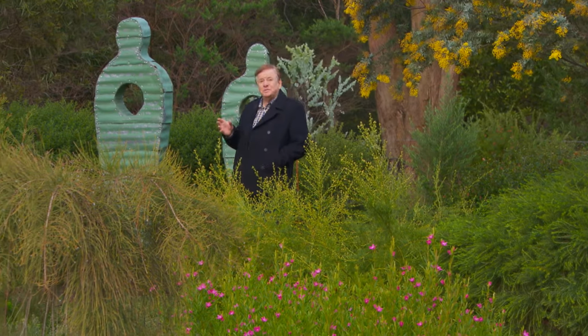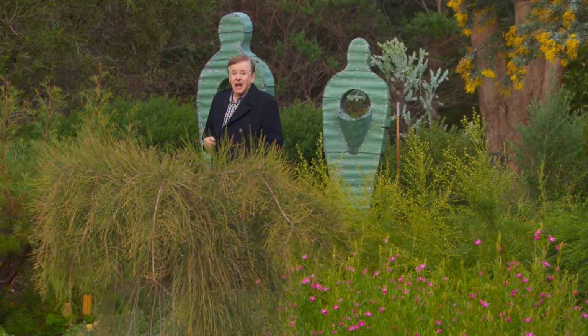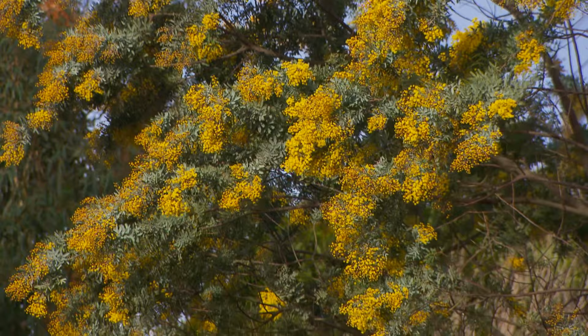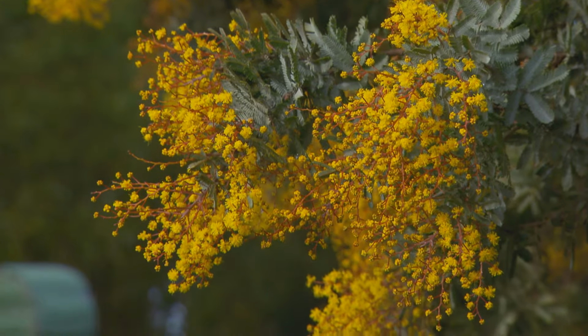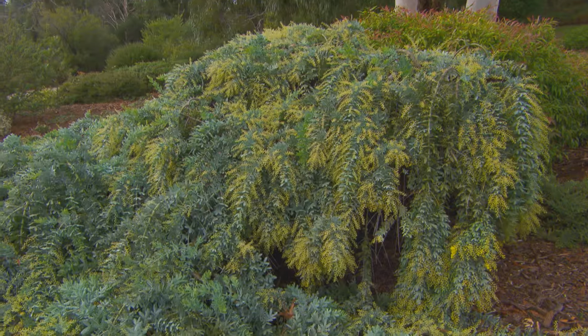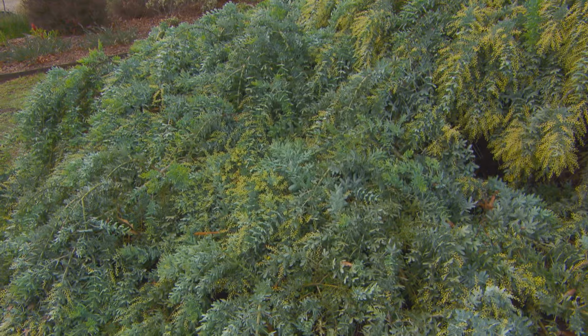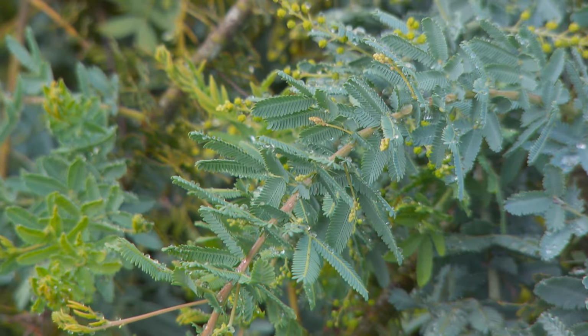Wattles, you know, have always been popular in gardens since colonial times. But of course, 45 years ago, this was the most popular one, the Cootamundra wattle. Well, today, look at the cultivars, the varieties you can get. A prostrate form that just literally cascades down through a garden. Fabulous flowers and the same beautiful leaves.